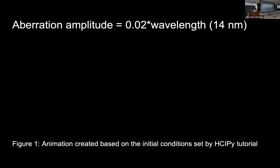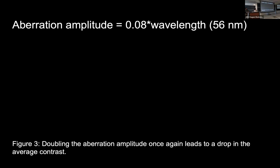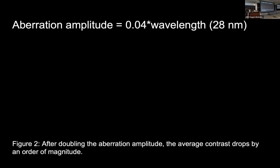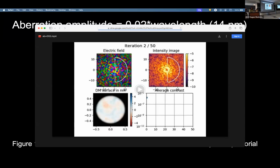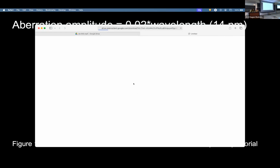So we have some, let's see if they play. No, it's not even showing the image, maybe? With the computer, yeah, let's do that. Oh, maybe not. Just a second, y'all.